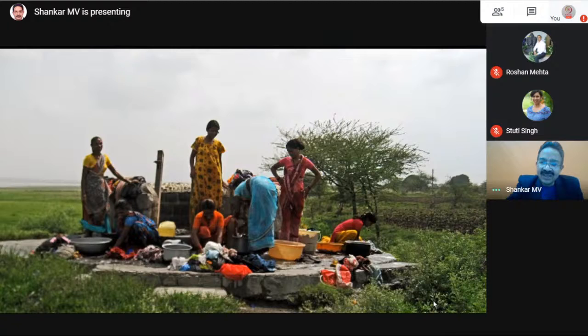But the people who designed this product were not really very familiar with the way the washing of clothes happens in the villages. That's the reason why they were not aware that the soaking time is actually important and the customer doesn't want to reduce the soaking time.